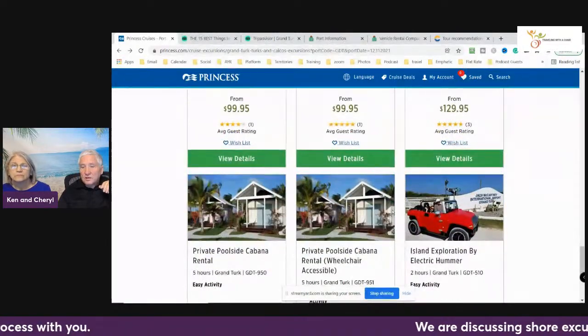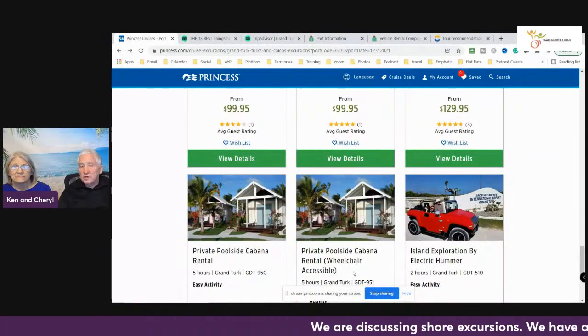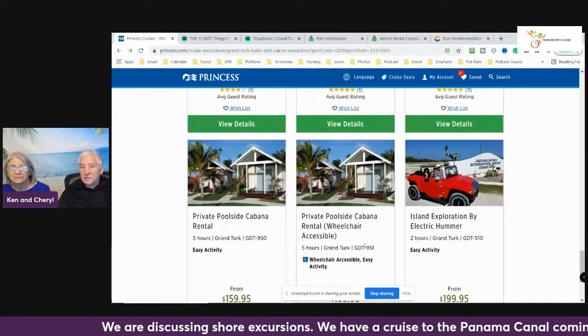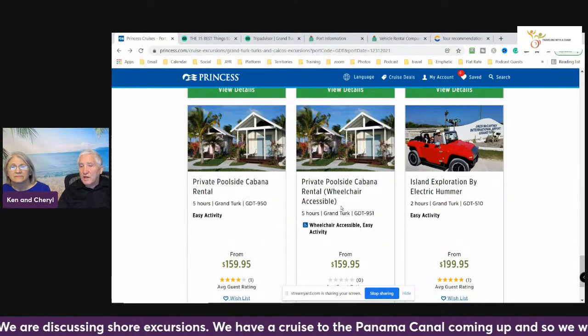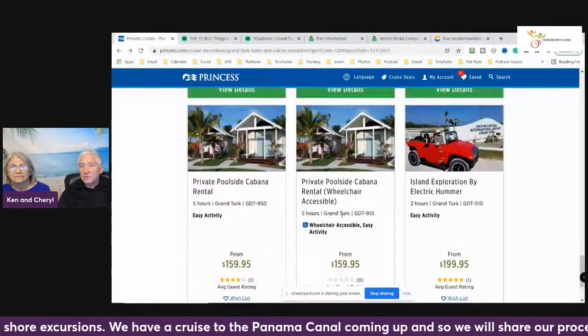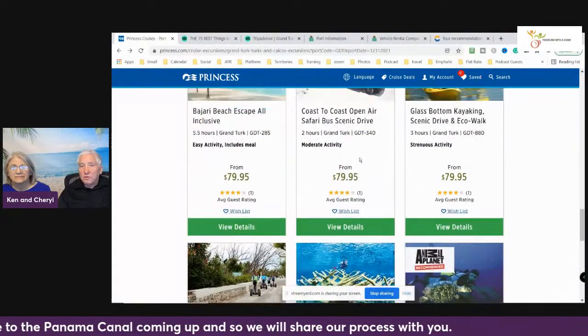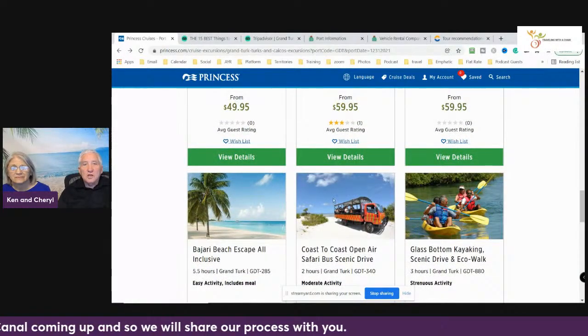And so as we scroll down, the only other thing that shows wheelchair accessible is they have poolside cabanas there that are wheelchair accessible. And again, you can't reserve that unless you use a wheelchair. So for right now, it looks like we'd have trouble getting an accessible excursion. So what we're going to do is look at some other choices.